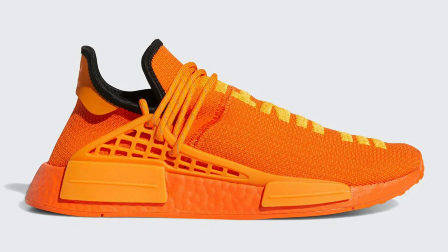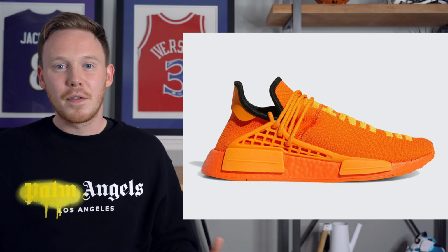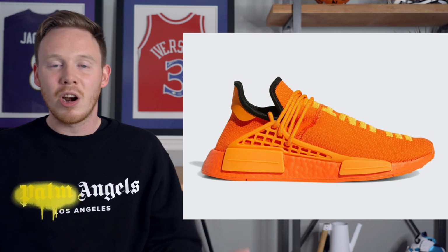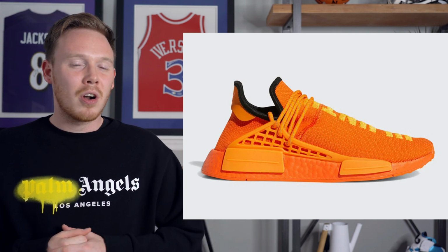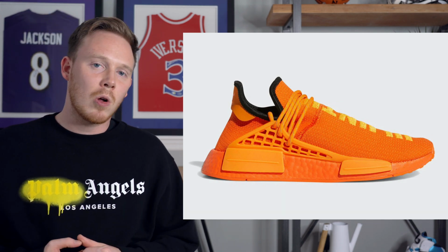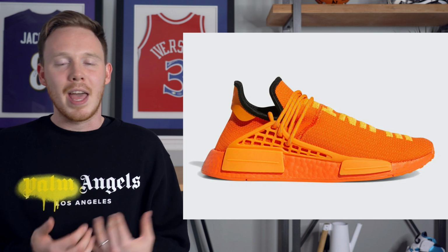Then on the following day, the 21st, we've got another Adidas Pharrell Human Race NMD, this time around in the orange colorway. This is a very similar shoe to the other Pharrell Human Race NMDs that we just talked about, except this time around, it comes in bright orange. There are seemingly two different tones of orange on this shoe. There's a darker orange on the upper and on the boost midsole, and then a lighter orange around the laces and on the midfoot cage.